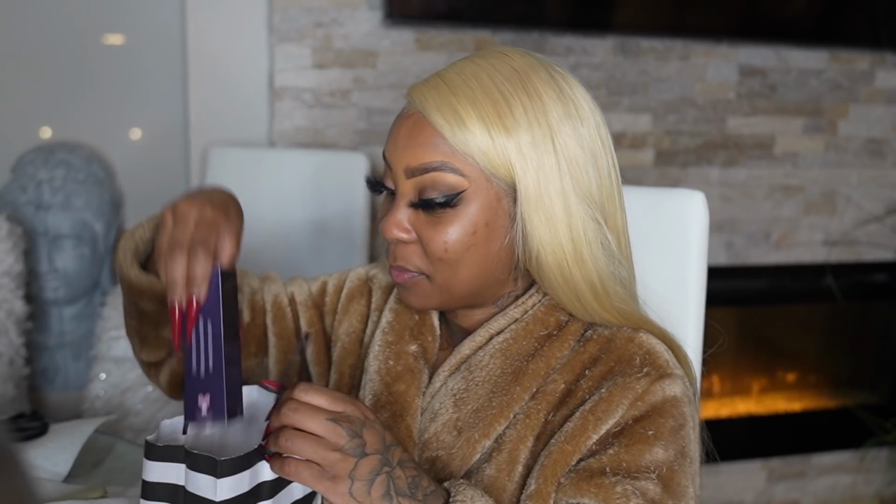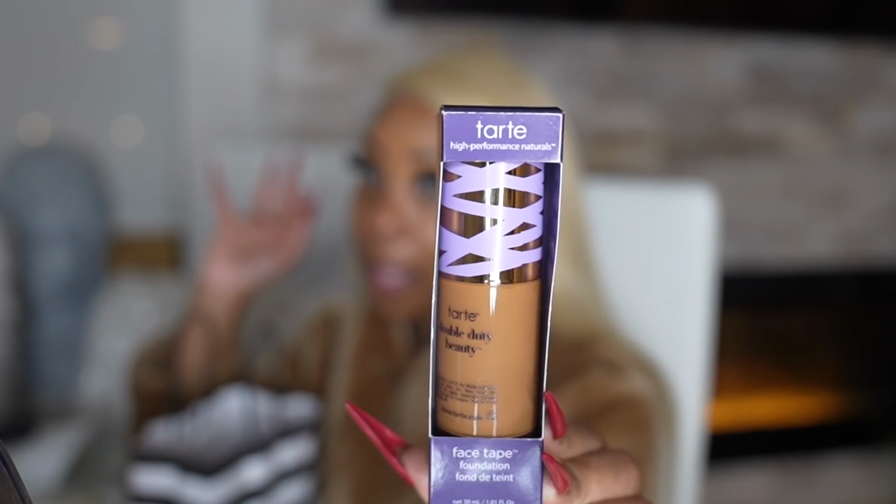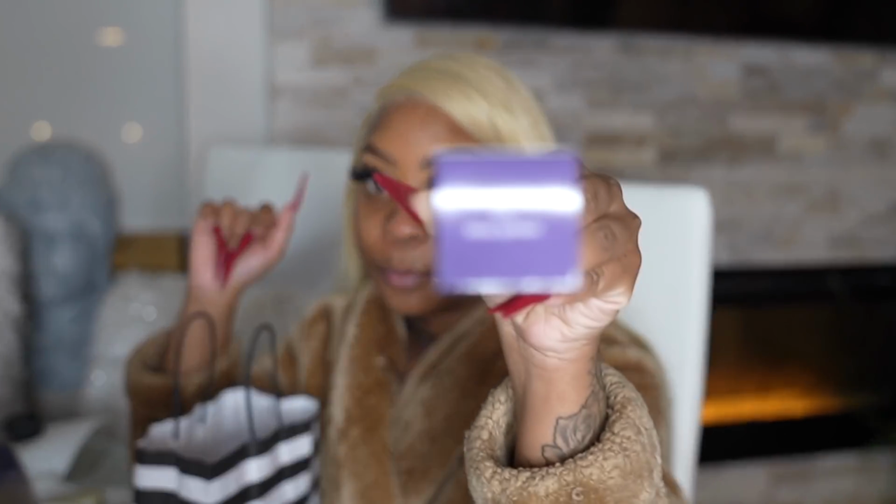Okay, y'all ready for the foundation? I got me the Tarte High Performance Face Tape Foundation, and a lot of people rave about this foundation, okay, and I'm so excited. This is like my number one excitement of the whole thing. Let's see that. This is Deep Golden. It modifies, hydrates, and smooths. Full coverage, natural matte finish, which you know your girl love. 12-hour power, transfer proof, waterproof, sweat proof. This ain't no game, okay?